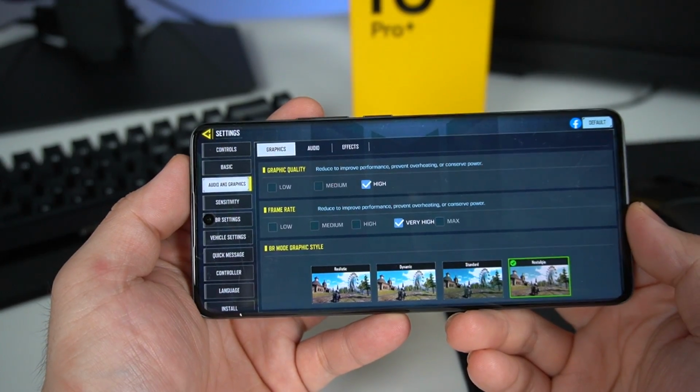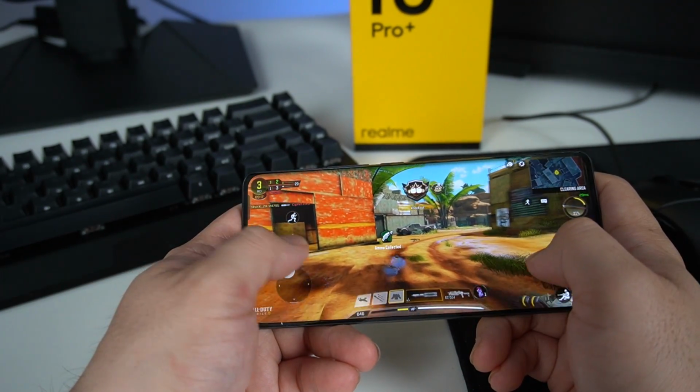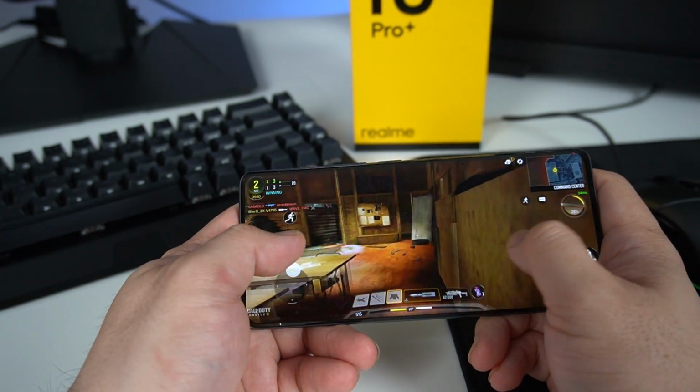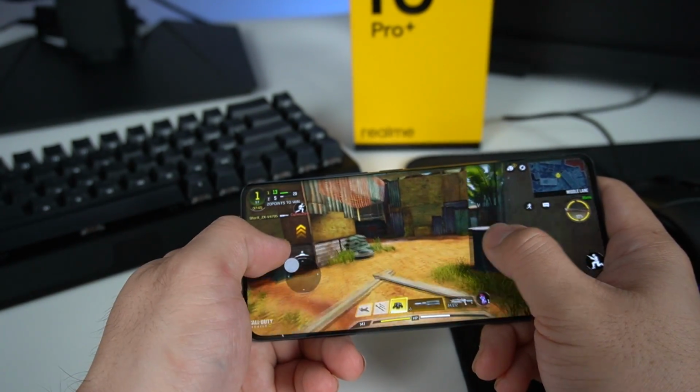Now, tinry naman natin maglaro ng some games dito sa phone na ito, like Call of Duty Mobile. I can say, okay naman siya. The touch sampling rate na 360 was very responsive. And of course, the screen is nice. Ang laki ng screen niya, no? And of course, yung punch hole is not that big, so hindi siya ganun kasagabal.